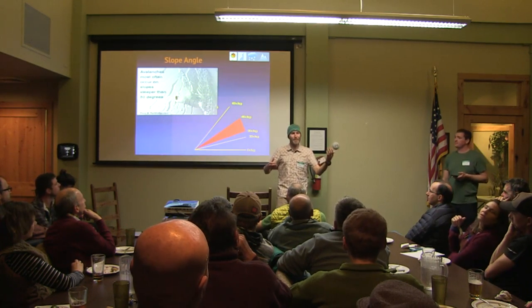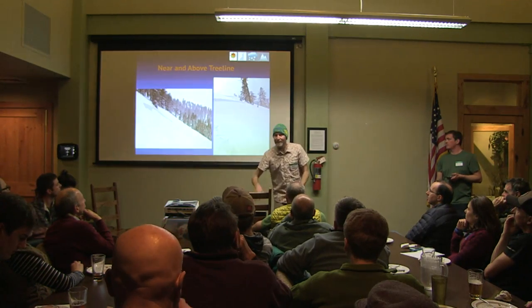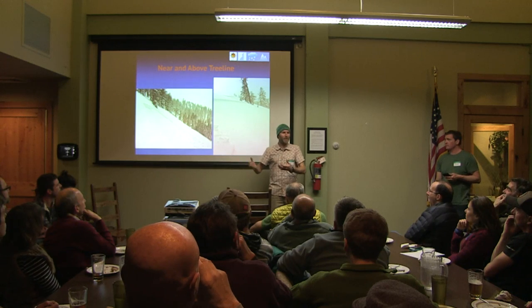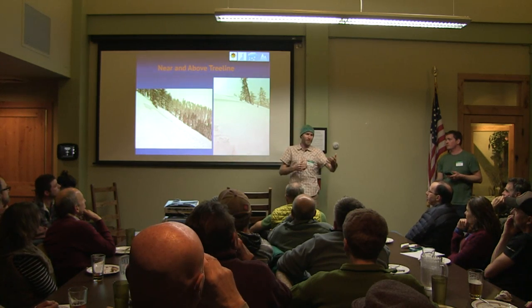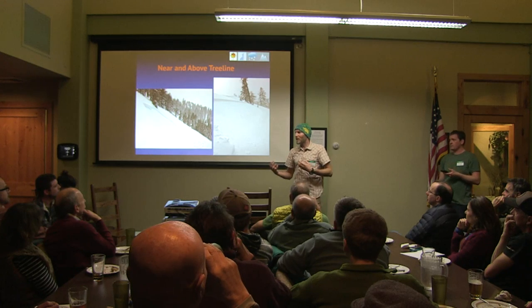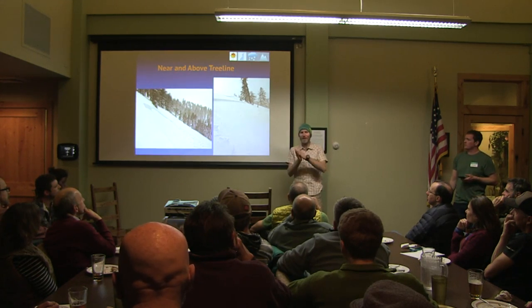But we tell people where the danger is based on aspect, based on slope angle, and then we define it in an elevation range. So we'll say near and above tree line, or above tree line the danger is this, near tree line is this, below tree line it's this. We don't use actual elevation numbers. Because our elevations are very different.